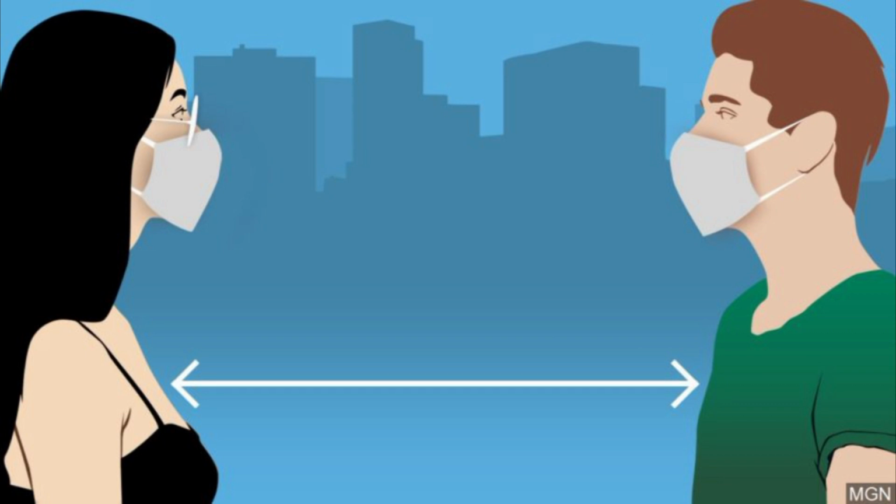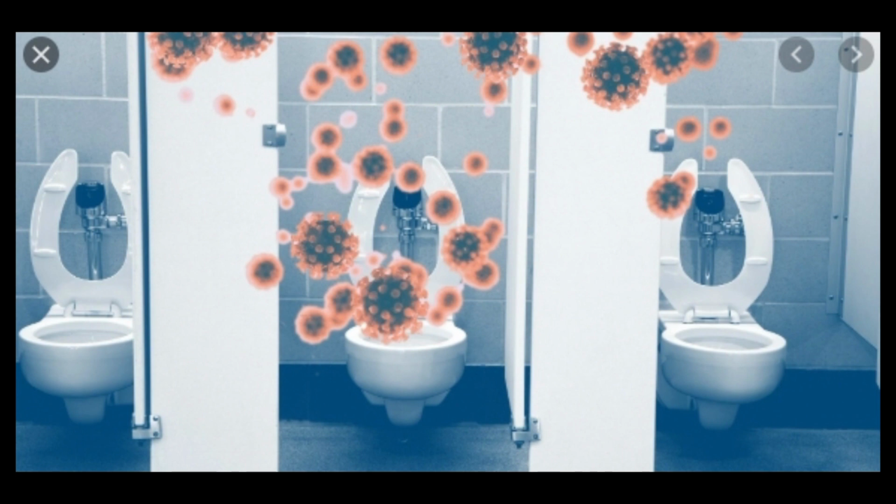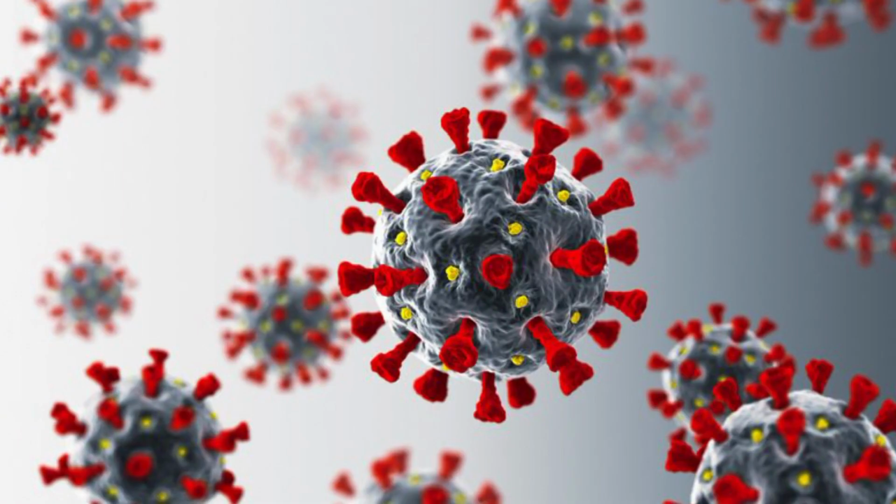What's worse is coronavirus particles can linger in the air of tight spaces like a bathroom for several hours. That means if the person who uses a stall before you coughed and left coronavirus particles floating around, these particles could still be in the air. Oh no, when it's your turn to use the bathroom, what will you do? You might die.